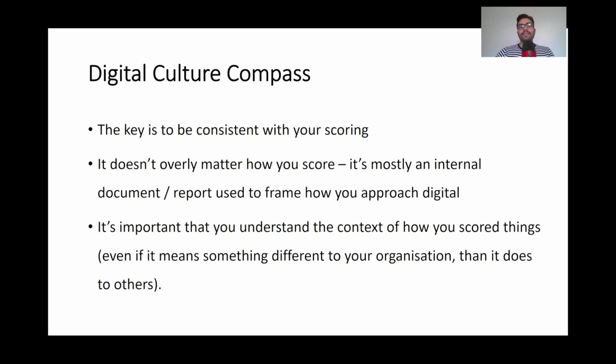The one thing that I will say is that the most important thing is to be consistent with your scoring, and this is something that's come out through conversations with Louise, is that at the end of the day, it doesn't overly matter what you score.